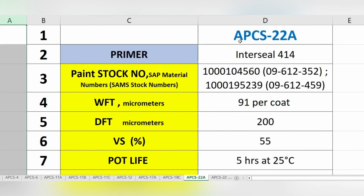Next paint system APCS 22A. Epoxy coating for application onto damp steel surfaces. 2-coat system. Typical use: offshore steel structures in above water areas. Can be applied in condition of high humidity to a slightly damp substrate. Maximum service temperature 150 degrees Celsius. Not suitable for immersion services.